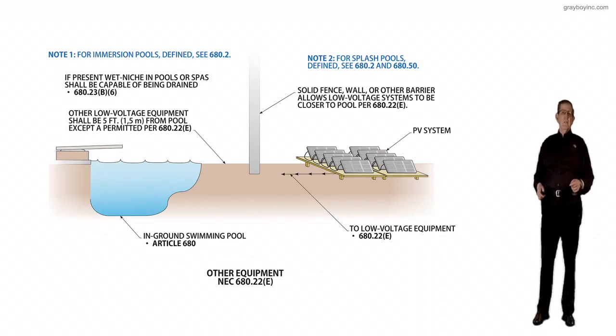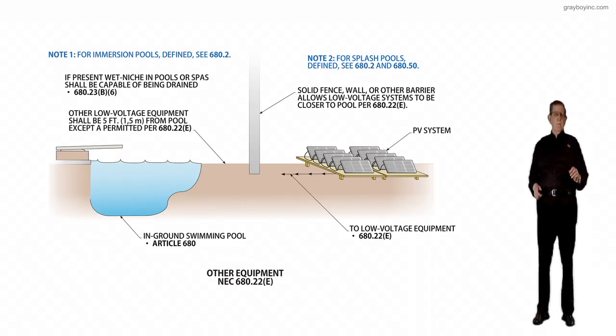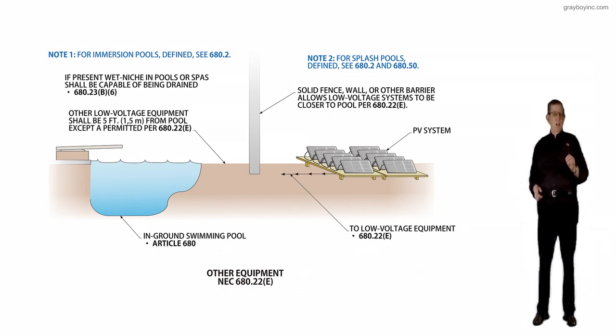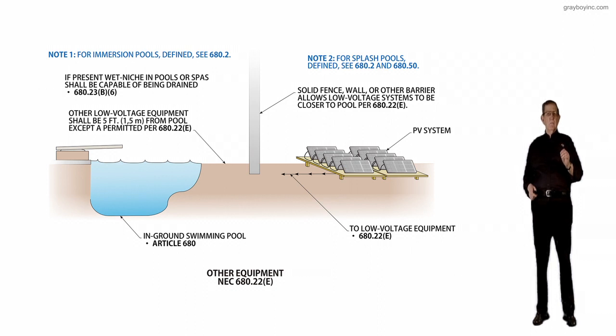This illustration deals with other equipment. NEC 680.22(E) is an ED. Now notice the purpose of change was to provide a new subsection.